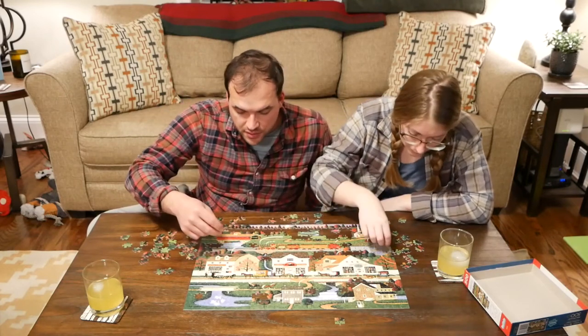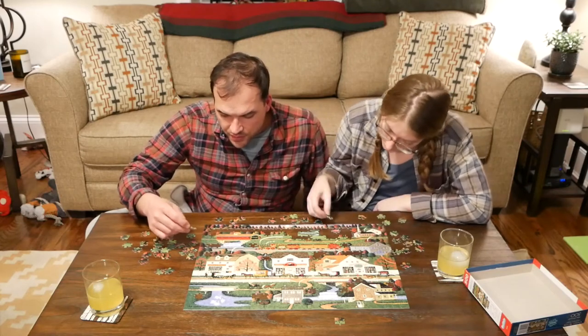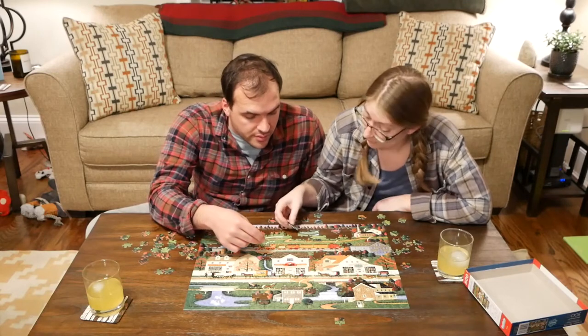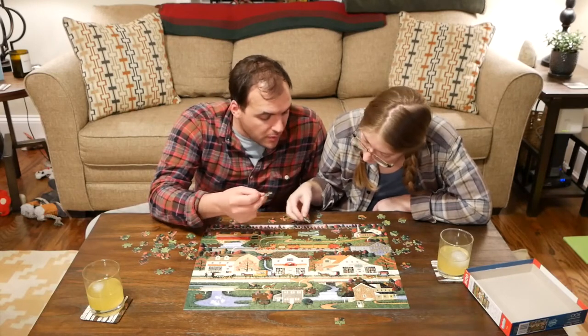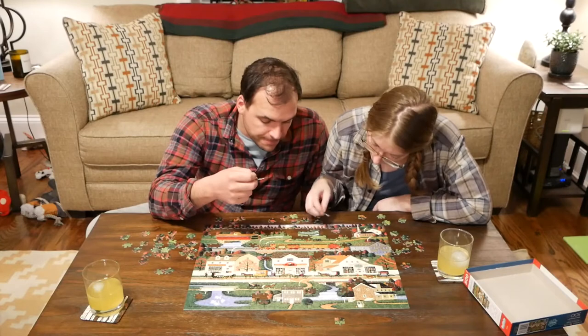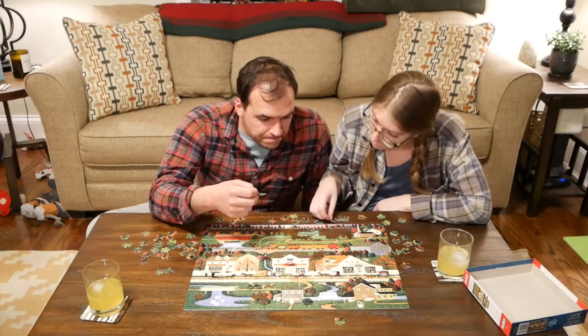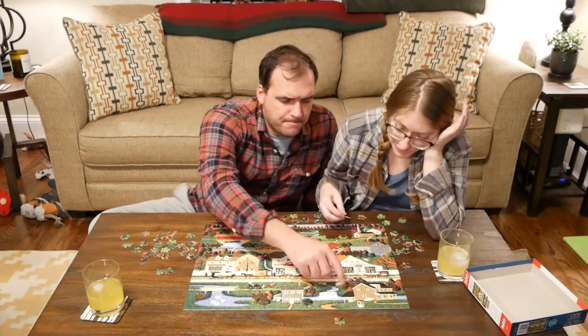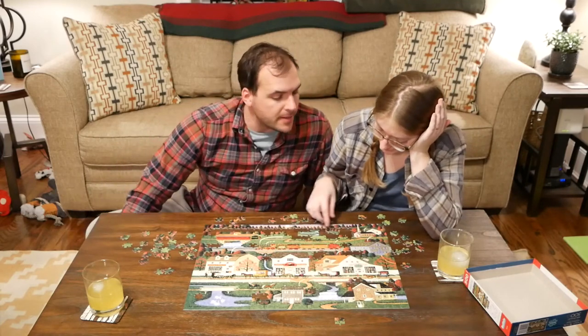What house should have a chimney that doesn't have a chimney yet? So I got a little chimney. No smoke coming out though. No fire. Oh, spotted right there. There's no fire in that section of the house.